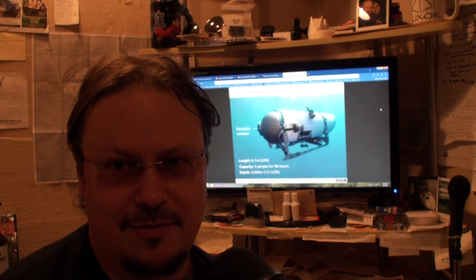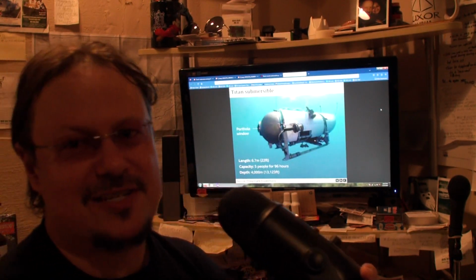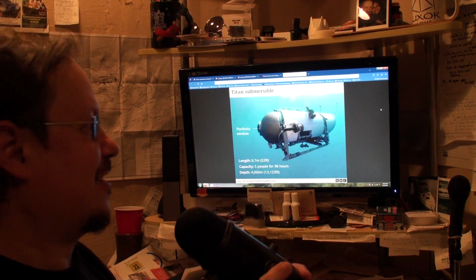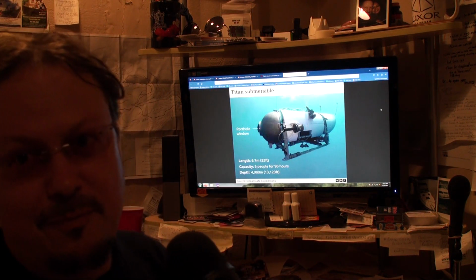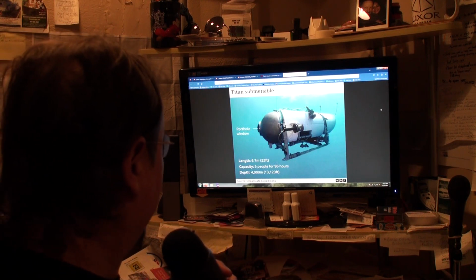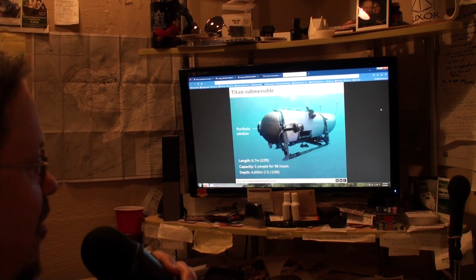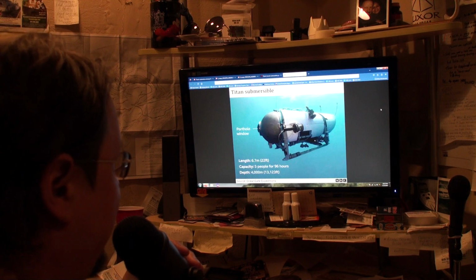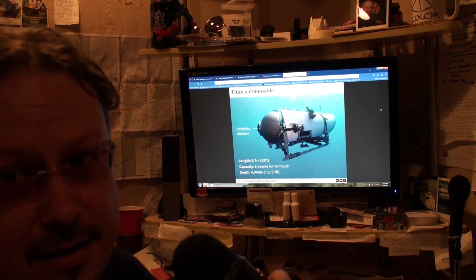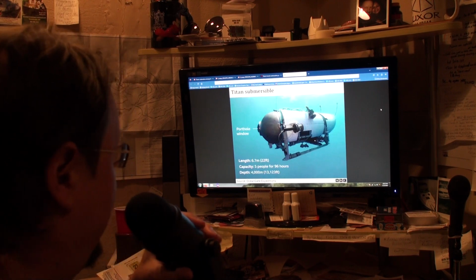Okay, now my point of this video update is to talk about this semi-submersible thing before I make a lot of mistakes trying to figure out all this Titanic trivia here. I have a picture of it up here that I brought up on the internet. It says this thing is 22 feet long. It carries 5 people, and it has emergency oxygen that can last 96 hours.